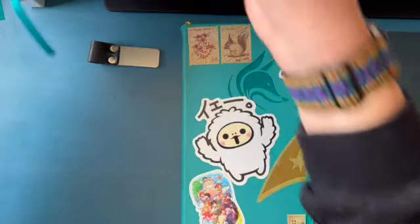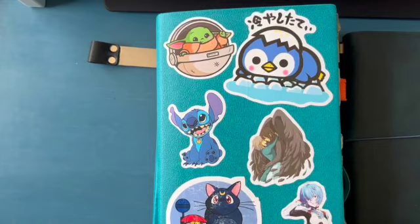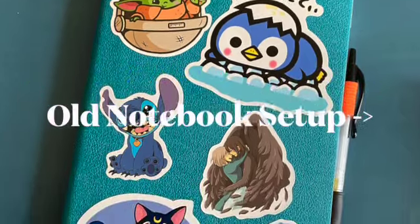Alright, well, that was my transition from Cleverfox to a dot grid journal to now a new cult of the Traveler's journals.